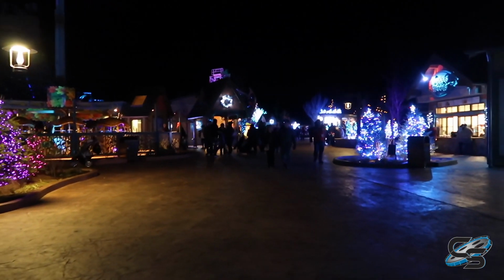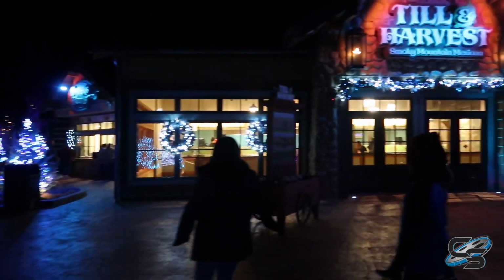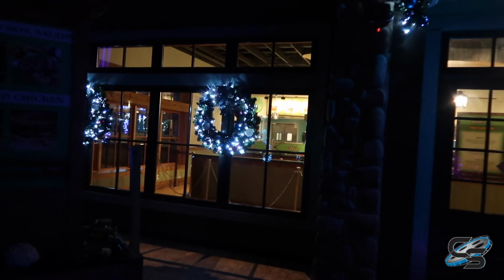It's not overly bright as you can see, but that's one thing that Smoky Mountain Christmas has done pretty well: they kind of do their lights in stages. They are strategizing with where they put everything. I can see the garlands that are here under the sign and the wreaths on the door, that kind of thing.